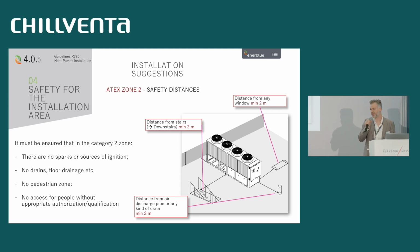So what we suggest is to consider that when there is a small leakage coming out from the unit, or at least a leakage considered according to the normative EN378, usually we talk about 3 grams per second, at about 2 meters distance from the unit, this amount of refrigerant is diluted in the air in a way that it is not dangerous anymore. So our suggestion is to keep the area free around the heat pump in about 2 meters, okay? This is not a must. This is an idea, because the conditions of the area can change a lot, okay?